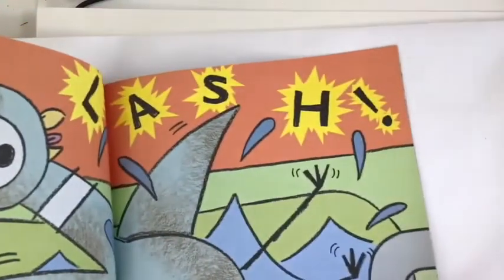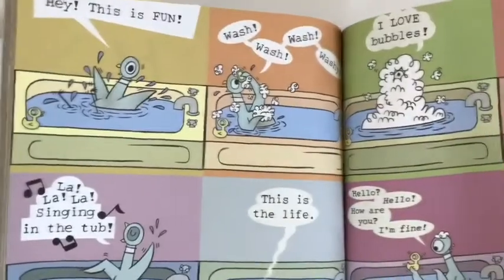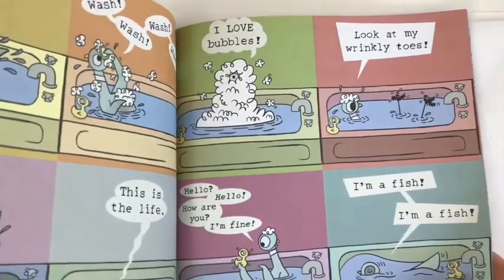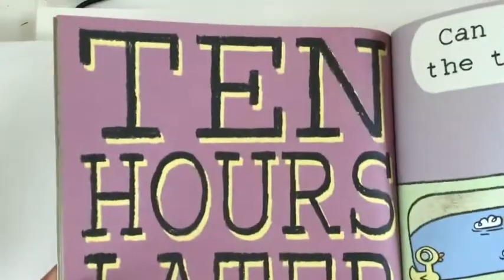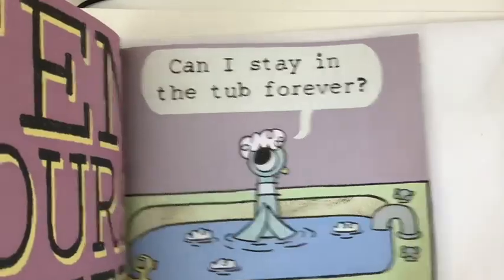Splash goes the pigeon right into the water. Hey, this is fun. Wash, wash, wash, washy, washy. La, la, la, singing in the tub. This is the life. I love bubbles. Look at my wrinkly toes. Hello, hello, how are you? I'm fine. I'm a fish, I'm a fish. 10 hours later. Can I stay in the tub forever?